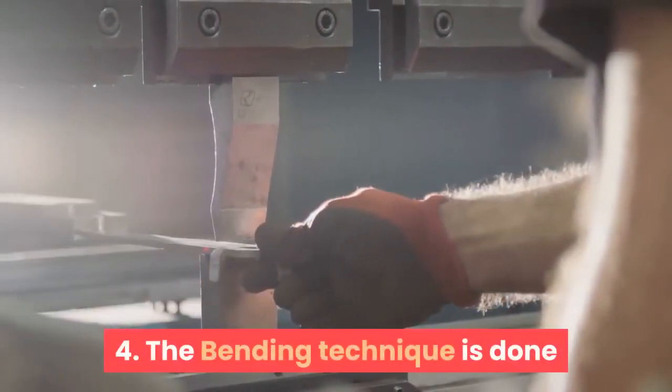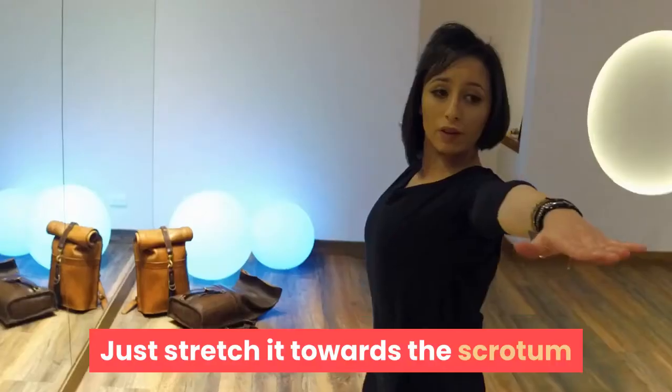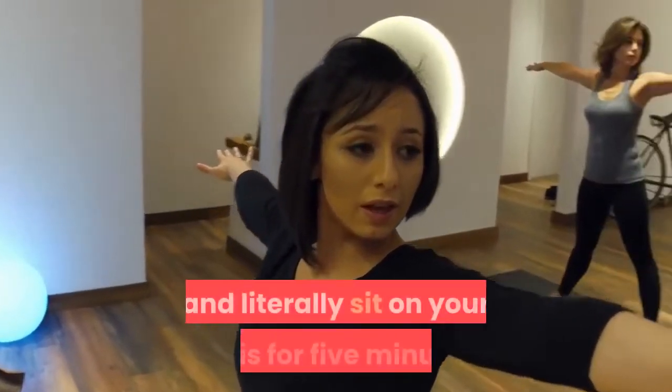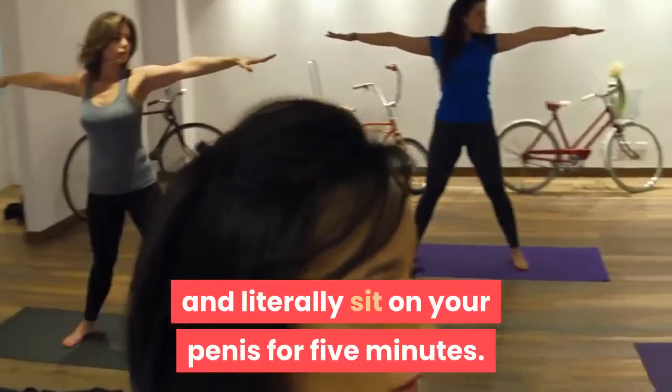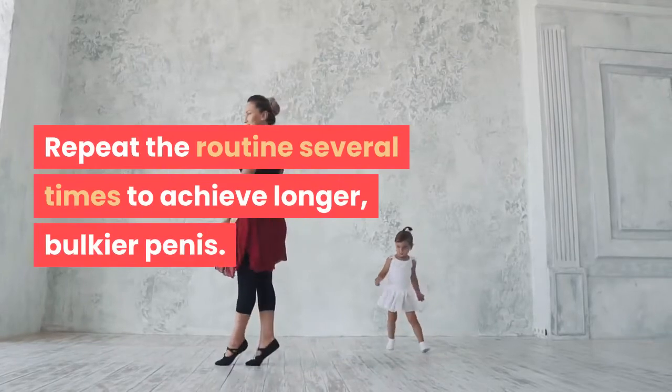4. The bending technique is done with your penis in a semi-erect stage. Just stretch it towards the scrotum and literally sit on your penis for 5 minutes. Repeat the routine several times to achieve a longer, bulkier penis.